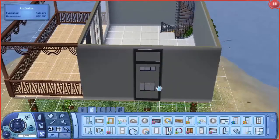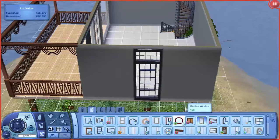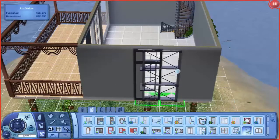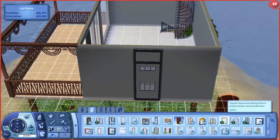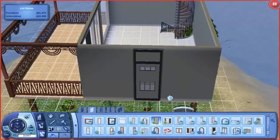Here we are about the windows. I love how I was talking about the windows when I was doing the staircase, and now I'm talking about the staircases as I'm putting in the windows. Way to go, Star.